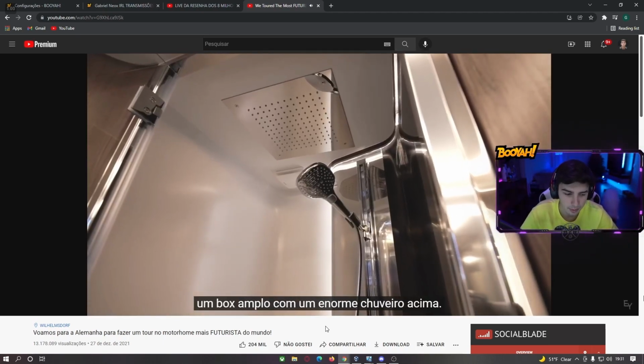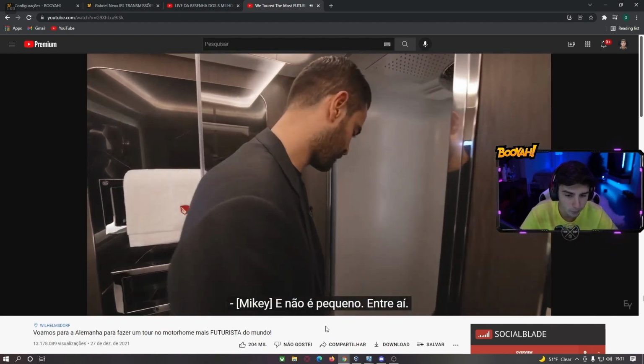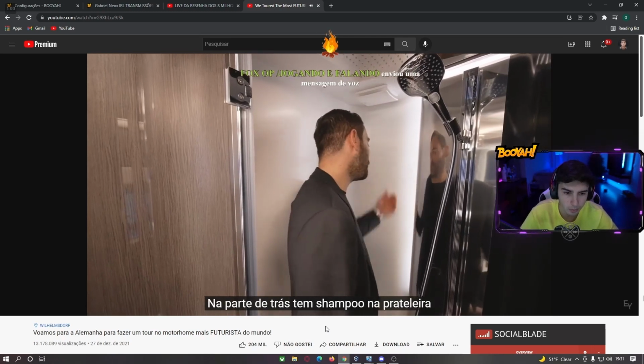Here is your walk-in shower with a massive rain head above. Even your shower head is actually a good size, and it's not small in there either. Go inside, check it out. You have chrome fixtures here. I mean, it's a good size. And on the back, you actually have a shampoo niche with LED lighting.